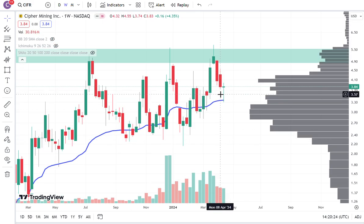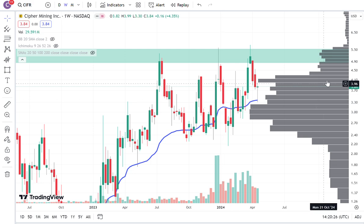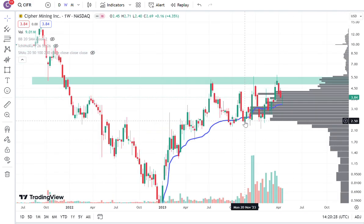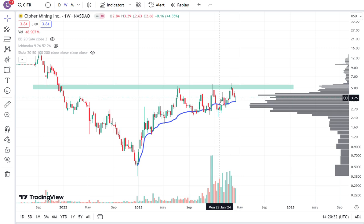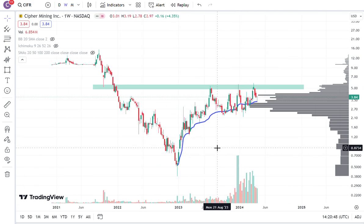over here. It served as support, and this is a pretty good indicator to tell us that, hey, people who are into CIFR, the majority of them are actually in profit right now, and they don't look like they want to sell because there's a potential for VWAP to just keep going up, and they really don't want to sell because they think the price would probably end up being much higher.